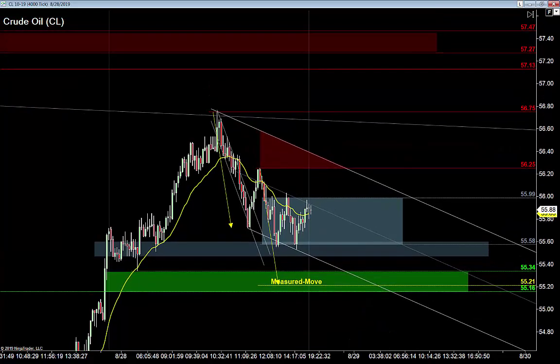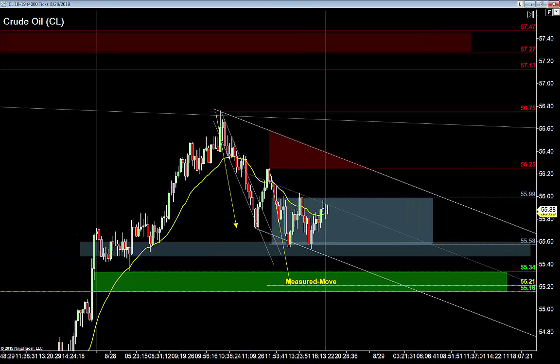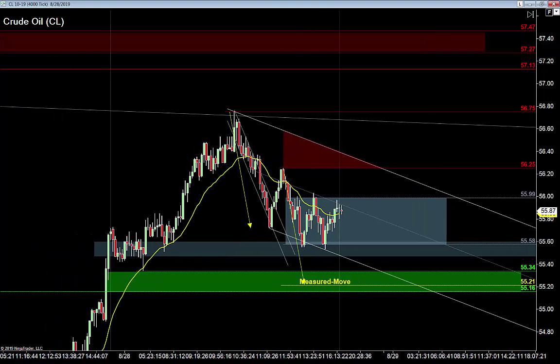So now we've got everything we need here. Now we've got the buy side, the sell side. We know where we should be looking for the best setups. Now all we need is a little bit more time to get some more candlesticks and see how the overnight session plays out here. Okay, let's make the move now to the S&P.